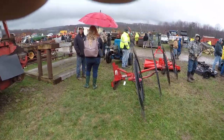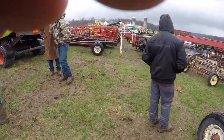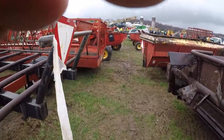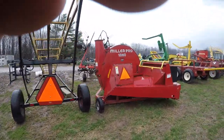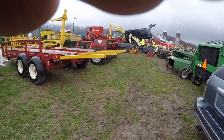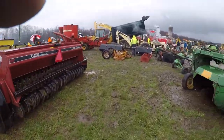Well, I'll walk right down the middle of this row. I'll be able to see everything that they got for sale here. Oh, let's see. Rakes and manure spreaders and wagons, hay elevators. That'd be handy if it was a chute type. Oh wow, there's just so much stuff here. It's crazy. Ooh, box blade.